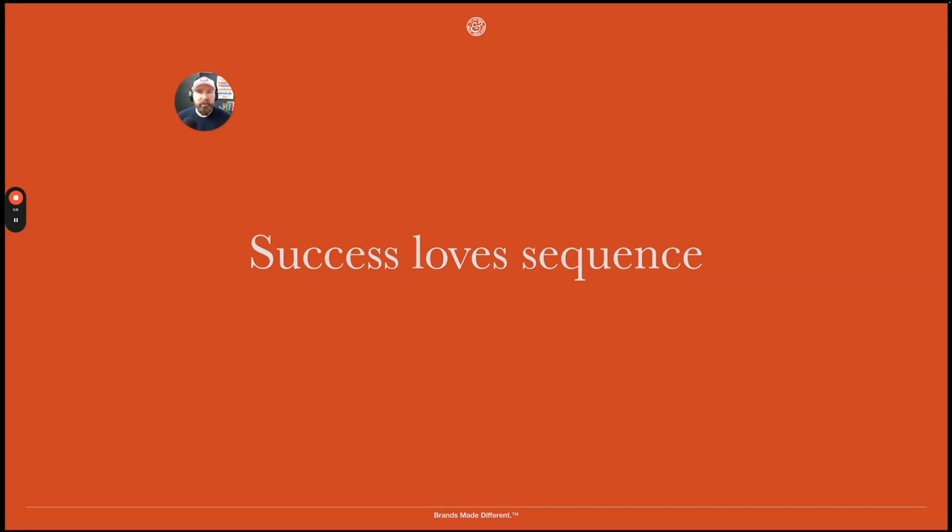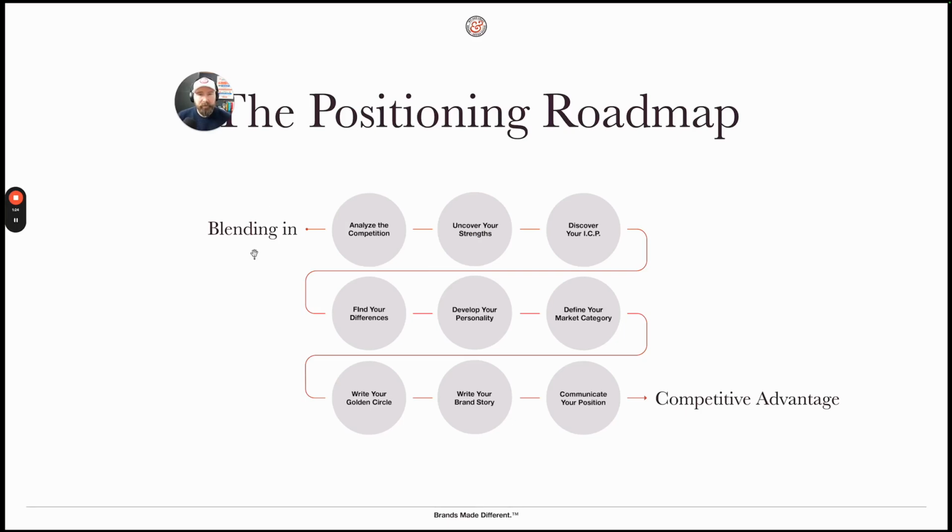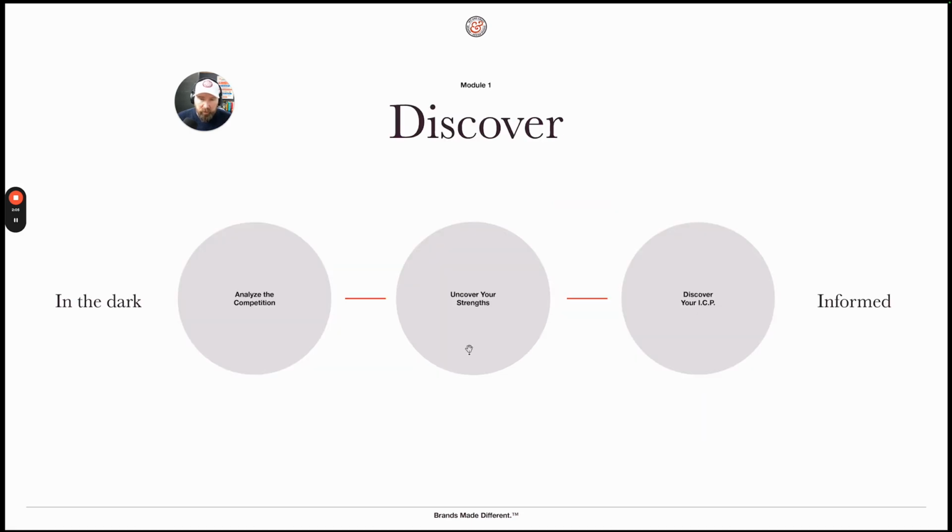And the positioning process really is an act of following a sequence of steps that are going to allow you to experience the success that you're looking for. And this is what the framework looks like. This is the positioning roadmap that, over the last 20 years of my career, we have taken all of our clients through. Of course, we've tweaked it and made it better throughout those years, but really it's the roadmap showing you how to go from blending in with that competition, competing on price, to having a very unique competitive advantage within the marketplace. If you look at these 9 steps as different phases, this would be considered phase one, this would be considered phase two, and this would be considered phase three.